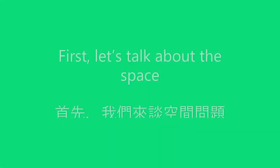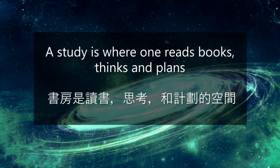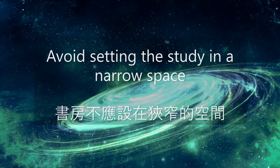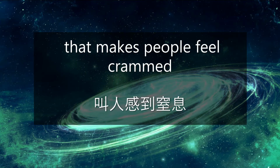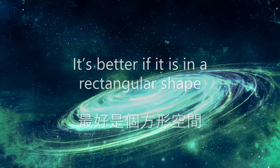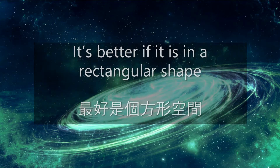First, let's talk about the space. A study is where one reads books, thinks, and plans. It should be in a quiet location where it's free of disturbance. Avoid setting the study in a narrow space that makes people feel cramped. A triangular shape of space is not suitable for a study. It's better if it's in a rectangular shape.